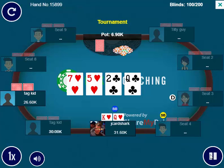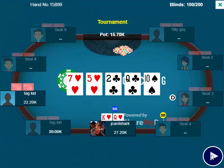The pot's 6,900. I think a bet of about 5,000 is pretty nice. I bet 4,400 this time. My opponent does call. And the river is the 10 of spades. So now I lose to pocket tens.